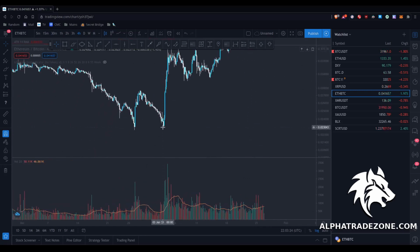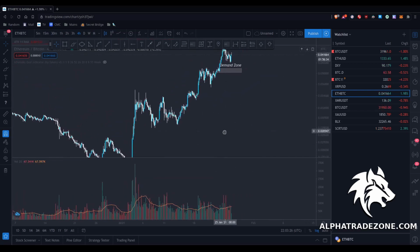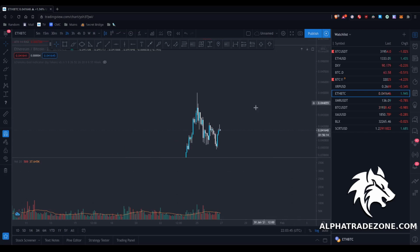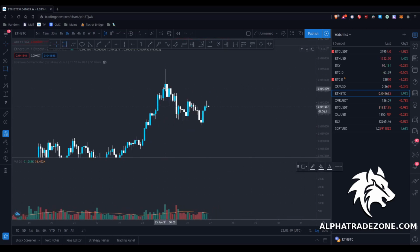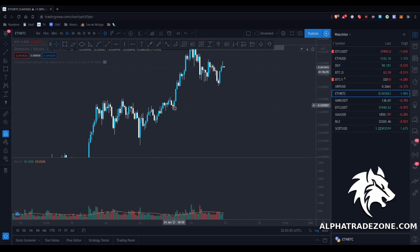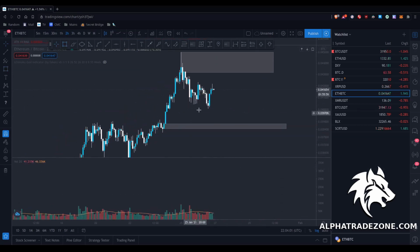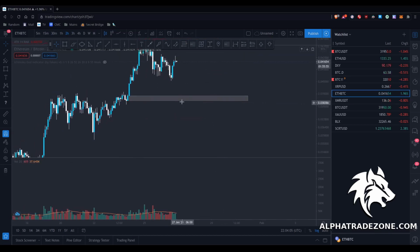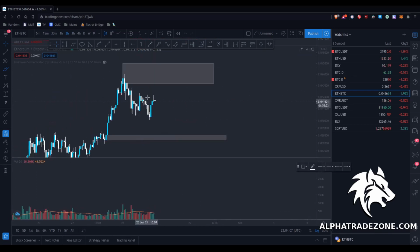We see it's been on this constant uptrend since the start of this month, and it's gone up a lot here. What we can see is it created this high at the zone, created this supply here, and also down here there is a slight order block. However, price isn't moving there yet, so I want to be watching this. If it does move into the zone, there may be some entries.